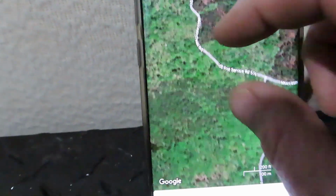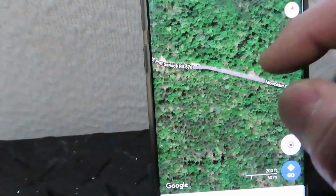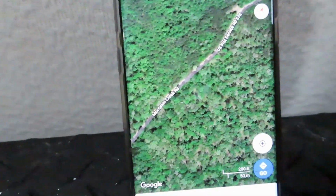So I'm kind of looking through those to figure out where I might be able to find a spot, but I'd like to have one that's on the water. So I'm gonna keep looking around and see what I can come up with, and I'll get back to you.